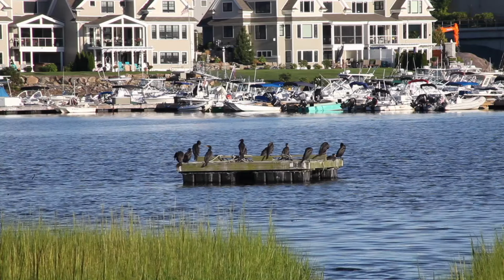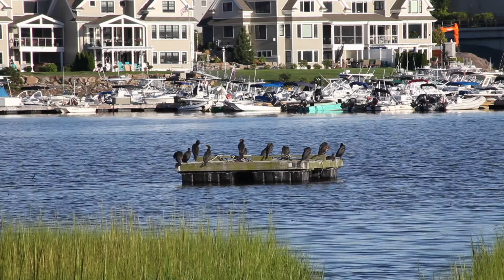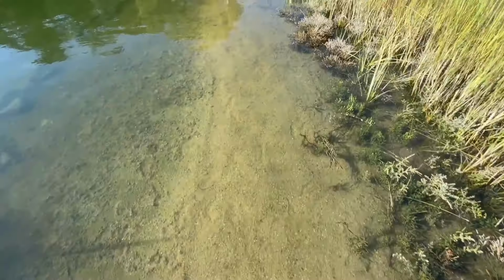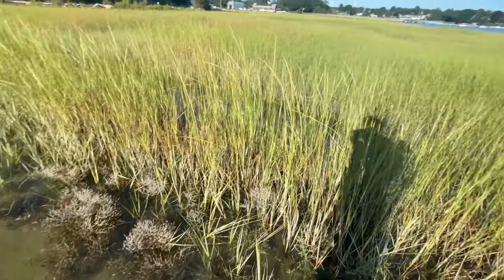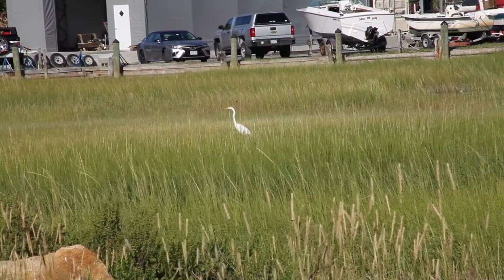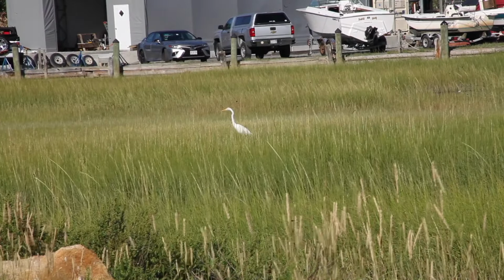Looking around here, you can tell that the Annisquam River and Jones Marsh are major marine ecosystems. Birds, fish, crabs, and other creatures can be found all over hiding in the marsh grass. Just like this egret searching for a mid-afternoon snack.